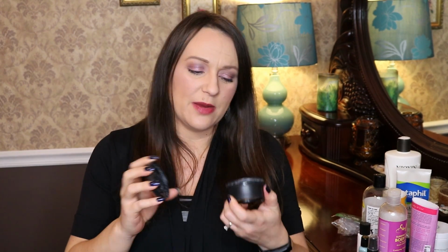Lush Kalamazoo Beard and Facial Wash. I picked this up on a whim last year.